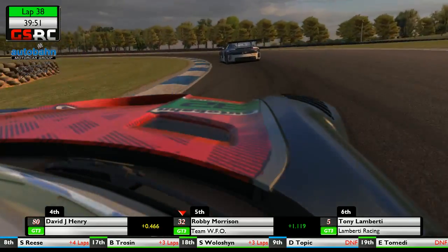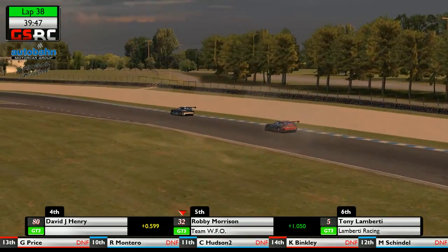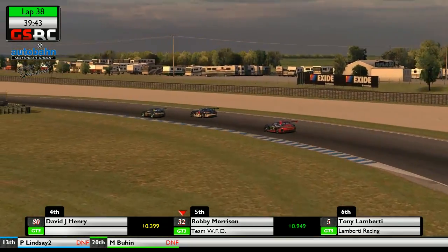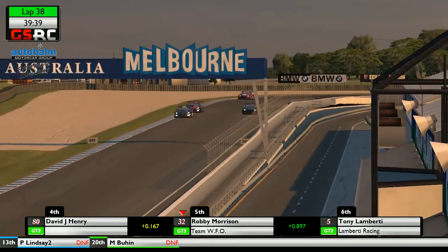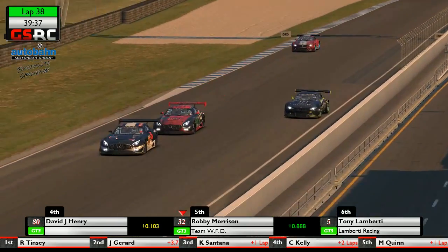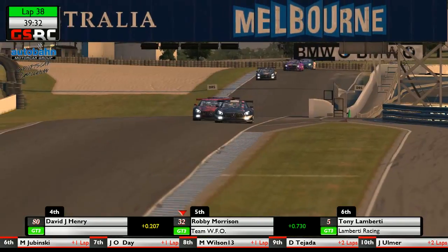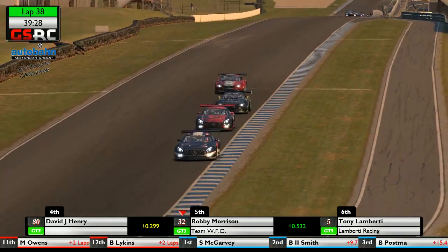Stay on that battle as well. I just want to update you. John Ulmer now has got around Matt Owens to move into 10th spot. Next on his list is David Tejeda. Whoa, and there's a car off in front of these guys. That's Brett Trocine. He's going to hold up Henry just a little bit, and that's going to give a great opportunity to Robbie Morrison as they come down the front stretch. But did Morrison lift there? He must have. Yeah, the amount of time that he lost there was definitely a lift.